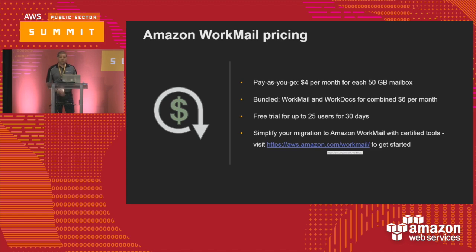And we have a number of AWS partners, companies such as Transcend and Audriga, that offer a managed migration service, which for a limited time, we are actually subsidizing fully. So no cost to you to utilize those services. So if you're interested, please check out our WorkMail website to get in touch with those partners.